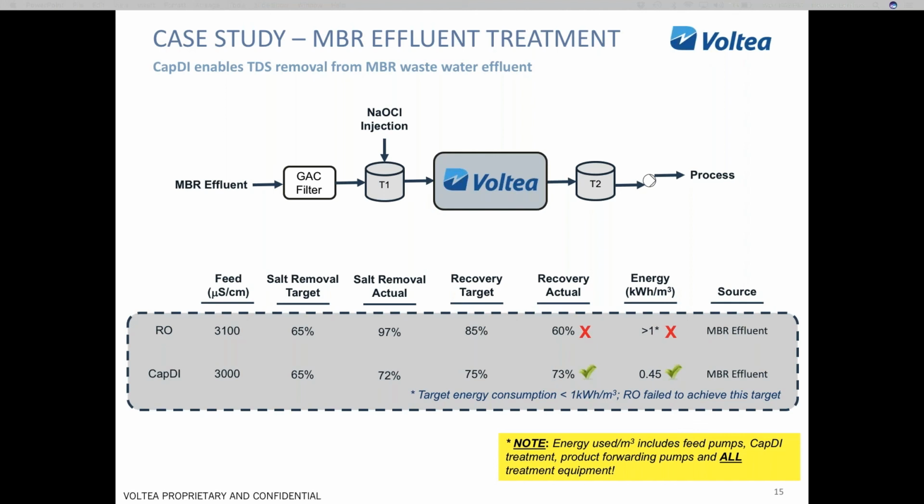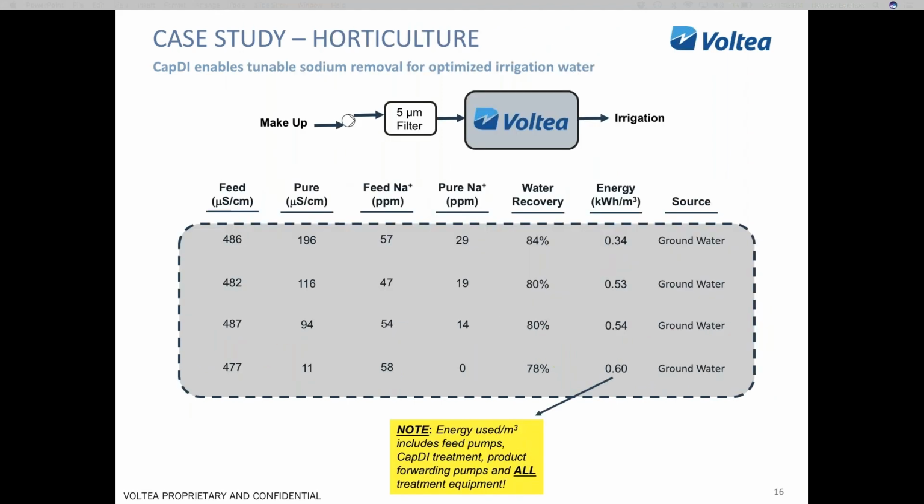A key objective for this customer was energy cost had to be less than 1, and in actual fact, we operate at about 0.45 kilowatt hours per cubic meter, and in the head-to-head comparison the RO simply wasn't able to get to that low of a level.